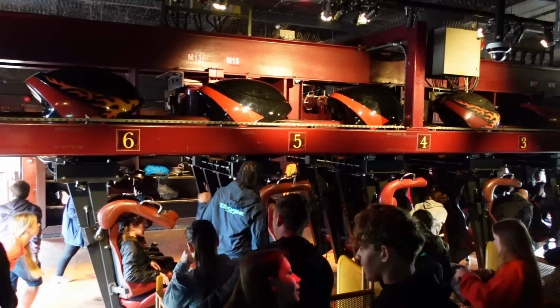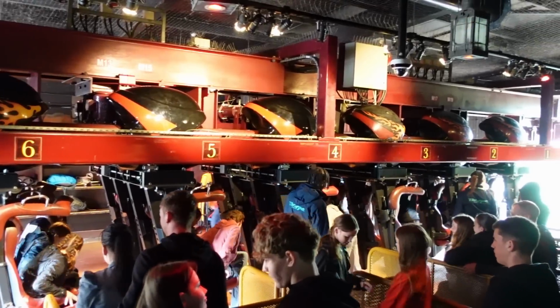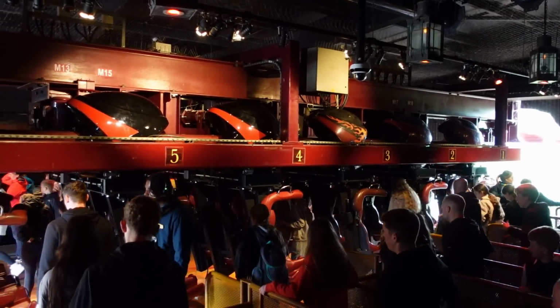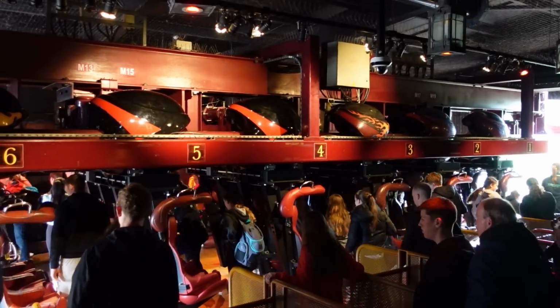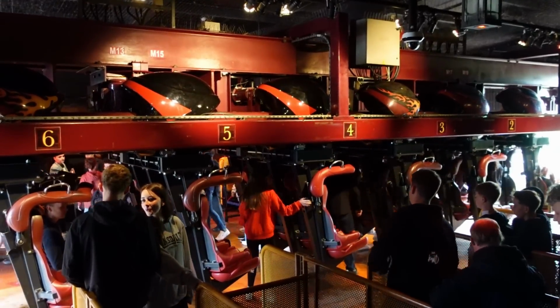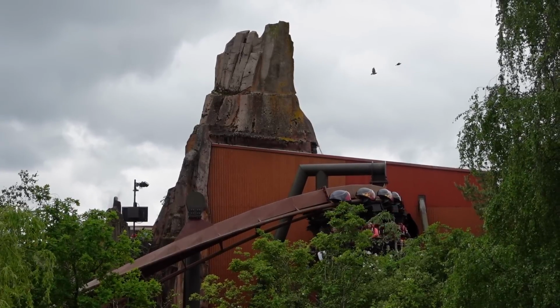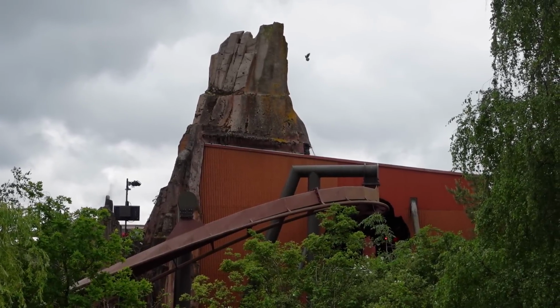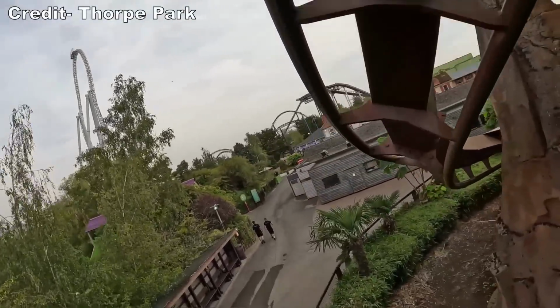Riders are secured by familiar over-the-shoulder restraints. They are firm, but there's absolutely no headbanging here. Nemesis Inferno is glass smooth. That is one of the ride's best attributes. Once dispatched, you have a drop to the right. It is not particularly tall, but you still get a little pull in the back.